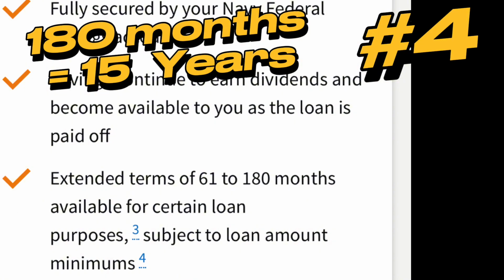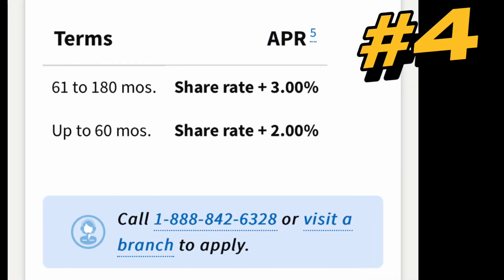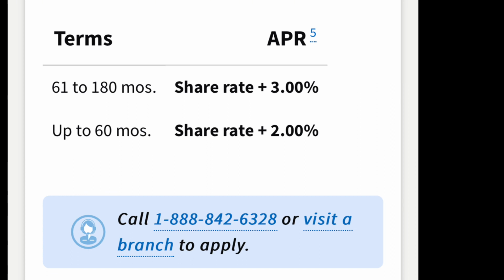Available for certain loan purposes, subject to loan amount minimums. And as far as rates, terms of 61 to 180 months will be your share rate plus 3%. Now, up to 60 months, it will be your share rate plus 2%.